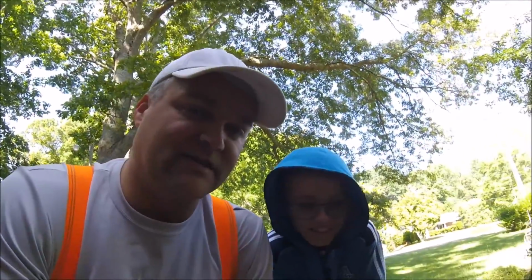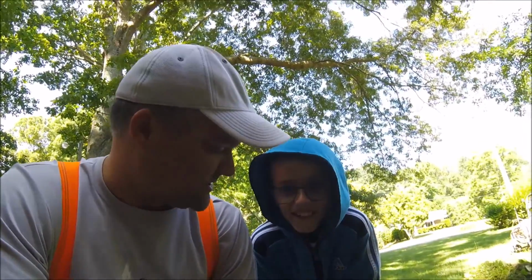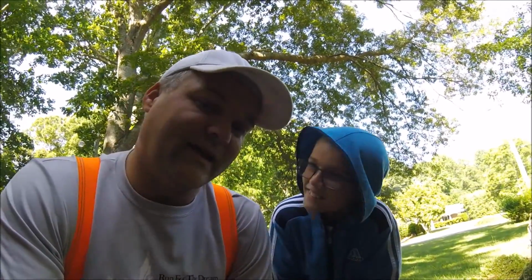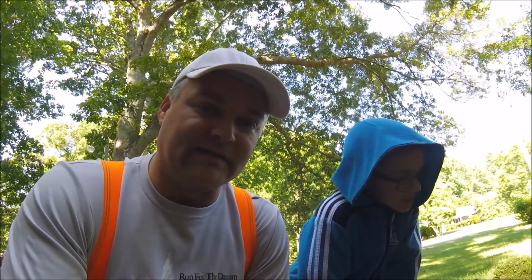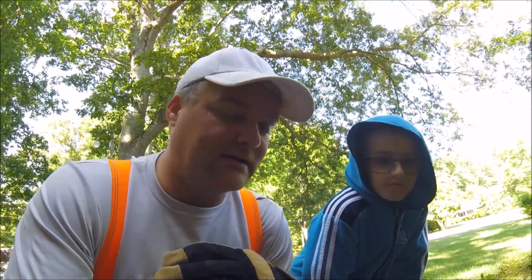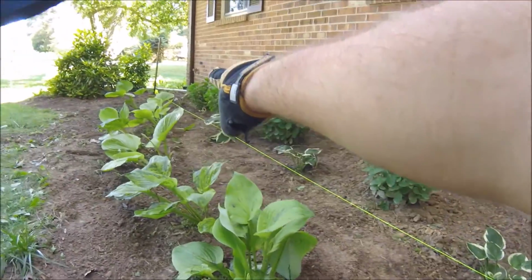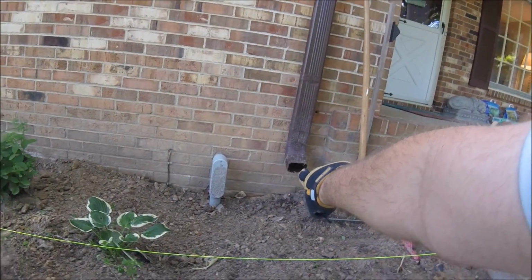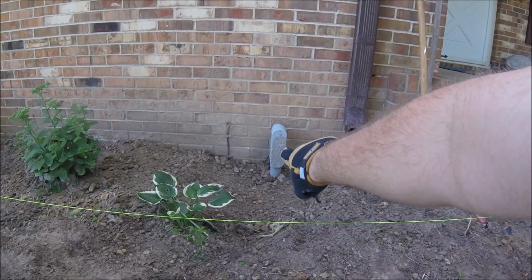My director here says I need to tell the audience what exactly we're doing with the string. And also tell me, because I don't know. So what we're doing with the string is we have the high side of the yard and we have the low side of the yard here. I'll show you. So this is going to be the high point. We want that to be the low point because we have a gutter right here. And we already know we had some water issues.